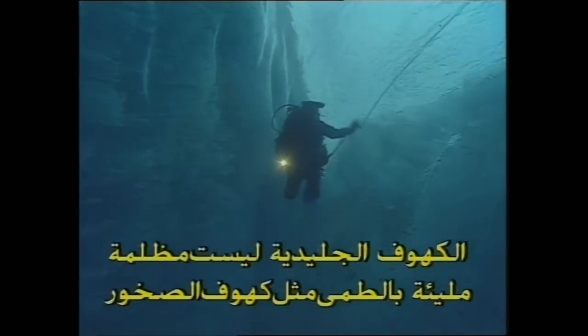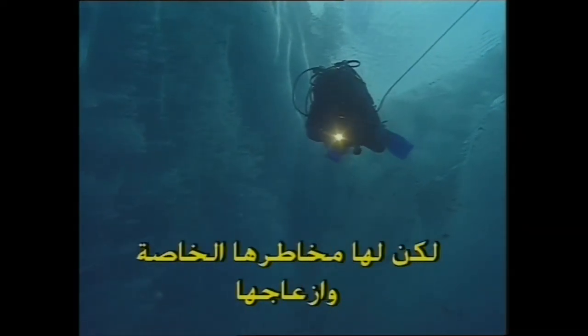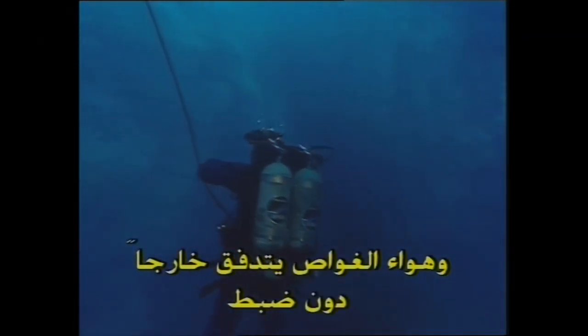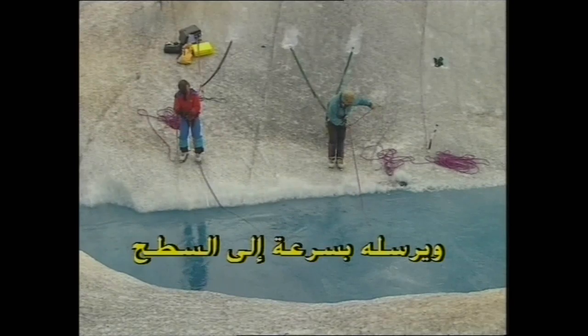Ice caves are not dark and silty like rock caves, but they have their own dangers and discomforts. Near freezing water and diving equipment are not a great combination. In this water, the diver's breathing regulator systems freeze up, valves suddenly stick open, and the diver's air flows out uncontrollably. Even the valve on Andrew's buoyancy compensator froze open. This inflated his vest like a helium balloon, sending him rapidly to the surface. To avoid problems like the bends, divers should ascend slowly. Andrew had little choice but to shoot to the surface like a rocket.